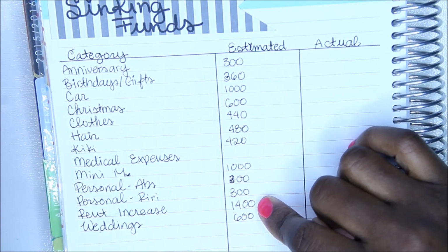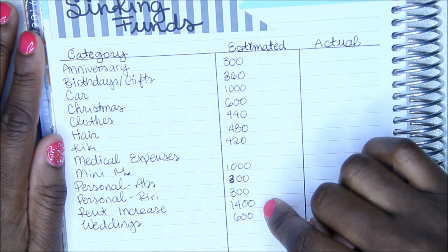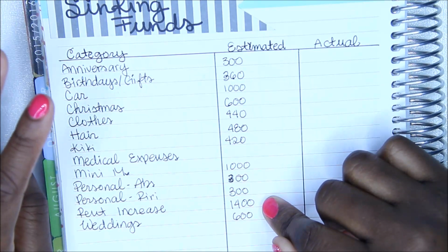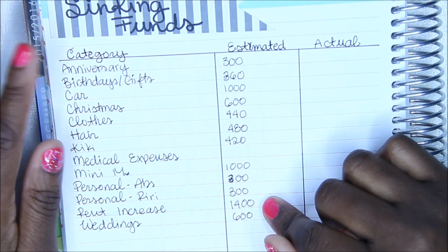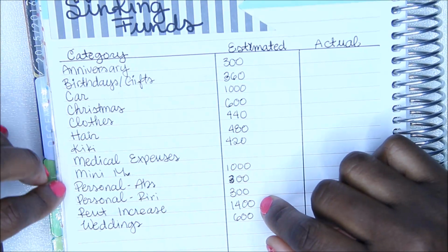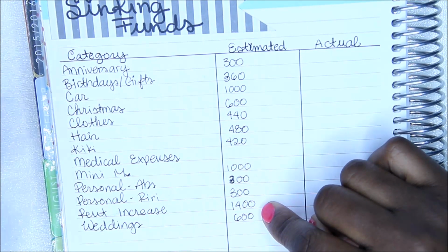So our increase wasn't very much, but this rent increase fund does allow us to basically have an extra month of rent in our sinking fund. We actually got our notification probably a good 4 or 5 months before our rent went up, and so we were able to renew our lease and all that good stuff, and it was literally just a fraction of what we thought it would be. So we basically reduced this fund to about half of what the $1,400 is that it's written here. So we knew that it didn't have to be as aggressive.